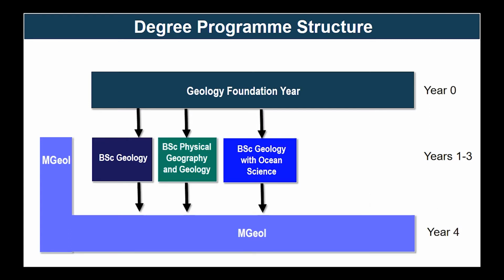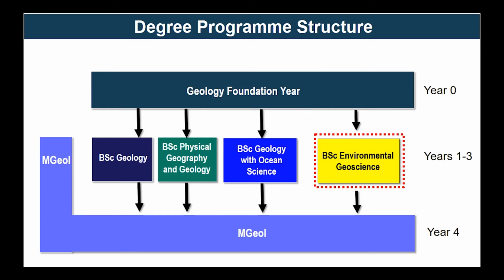And I mentioned the BSc Environmental Geoscience that's in planning. It would sit within the structure as well, meaning students could also enter that via the foundation pathway, and they could also, once it's finished, progress onto the MGEOL 4th year.